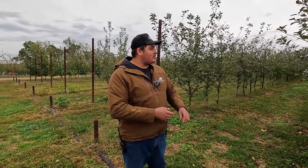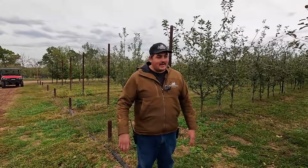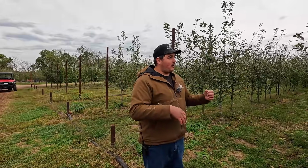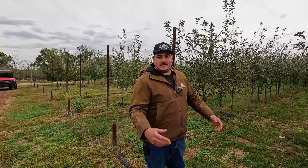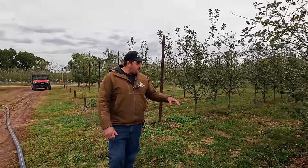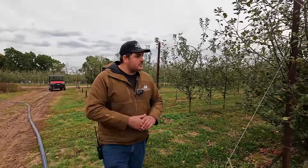Well, one thing that we learned, people love red apples. I can sell 1,000 Jonathans by the time I sell 20 Golden Delicious. Yeah. So moving forward, we're gonna plant only red apples, just because people like that a lot better. But the main secret to this is, you buy an apple tree that's on a dwarfing rootstock.